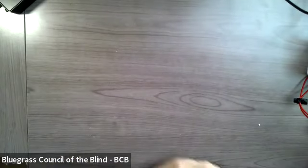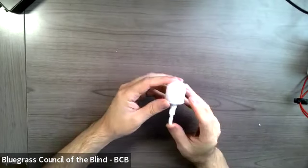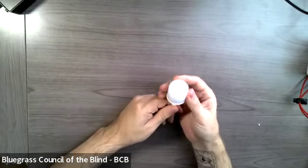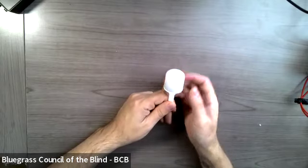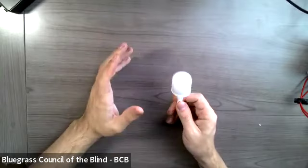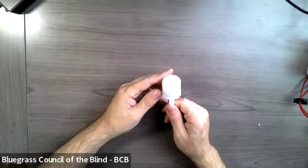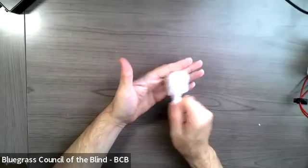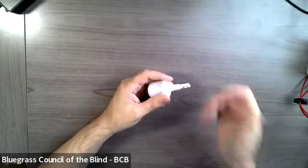The first tip that most people are going to be familiar with is this guy here. This is called a marshmallow tip because it is shaped like a marshmallow. And this is kind of your good overall tip that works well in a lot of situations. This particular one that I have is a rolling marshmallow. Some of them roll, some do not roll. And there's a benefit to the rolling and a benefit to the not rolling.